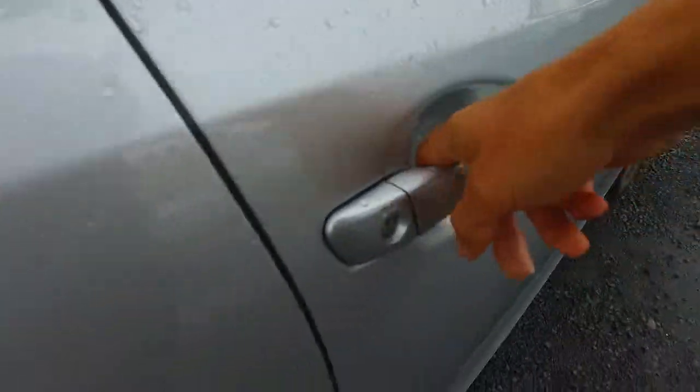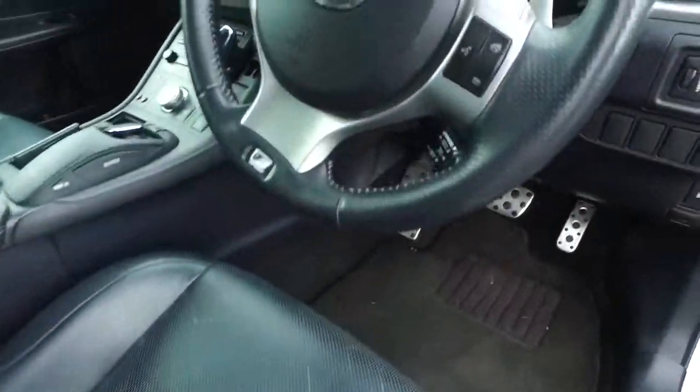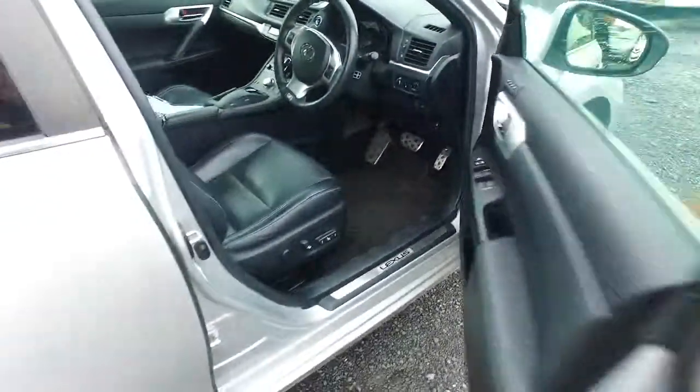Now, this one has keyless entry, leather perforated seats, power driver's seat as well, cruise control, Bluetooth, all the late model features you could ever hope for.